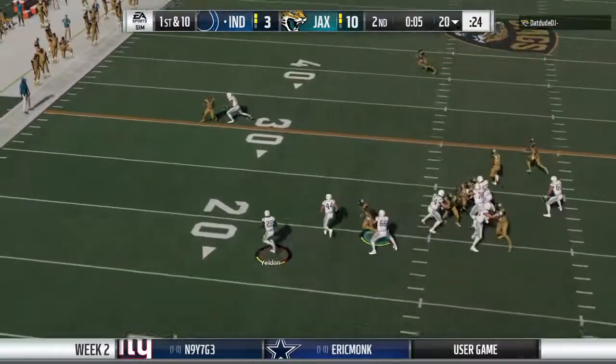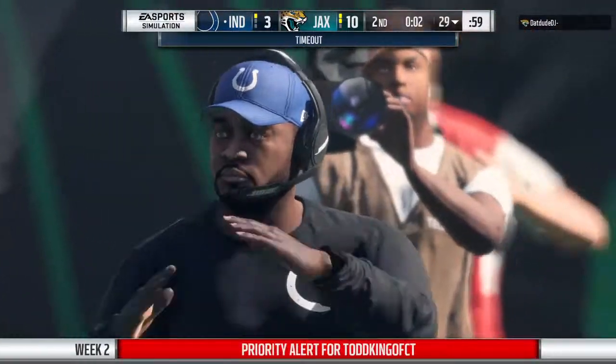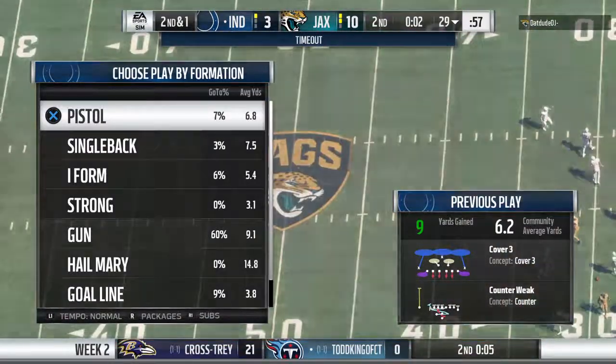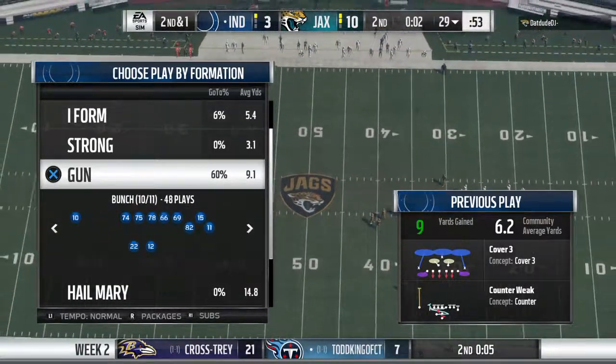They begin with a run by Yeldon. And some room to roam now. And he's able to plow forward up to about the 29, just shy of the 30. And we're going to get a timeout with 2 seconds remaining in the 2nd quarter.